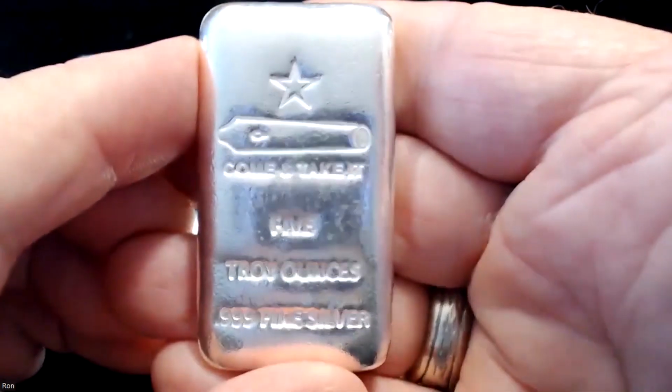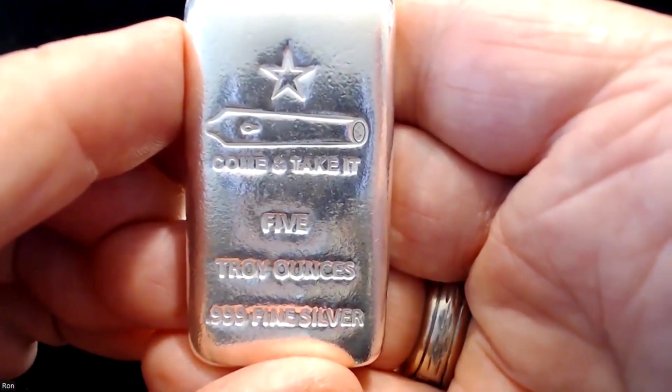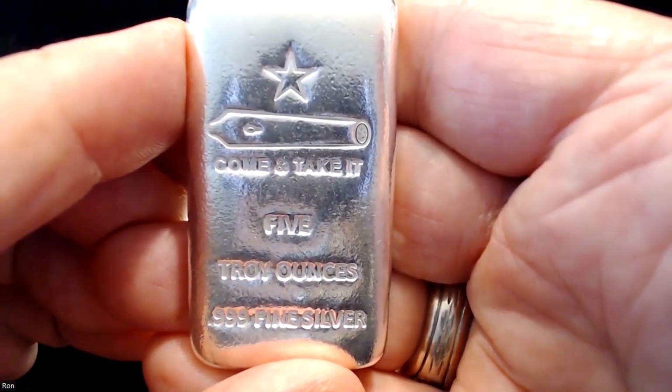This one also has a motto on it. And you see it says, "Come and take it." And there's like a cannon over the top of that motto.